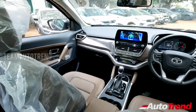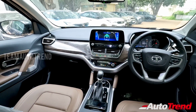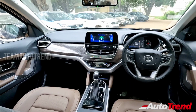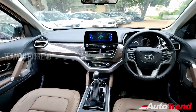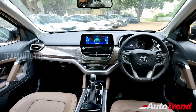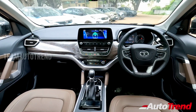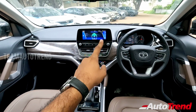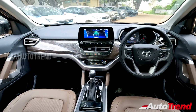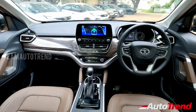And well, this is how the dashboard of this XZA Plus blue Tata Harrier looks like. Honestly, there is not a lot of difference when compared to other color options of the Tata Harrier XZA Plus, and the features also remain exactly the same. That said, from the Kaziranga edition onwards, you get some additional features including the air quality index, air purifier system, and wireless Android Auto, Apple CarPlay, along with front ventilated seats.